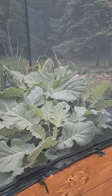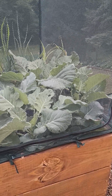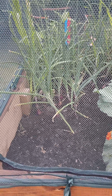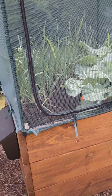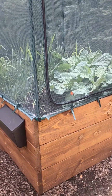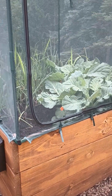The lettuce I had in here started bolting and went to seed. So now these are collard greens that you're seeing here. Some collard greens in here, and I have onions. Lots of onions in there. In these raised vegetable beds, I am doing the Mel's method, the square foot. If you've not heard of Mel, he does square foot gardening in raised garden beds. So you could go check out some videos on YouTube.